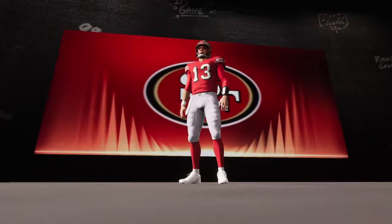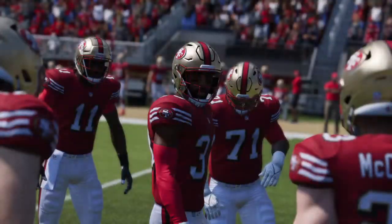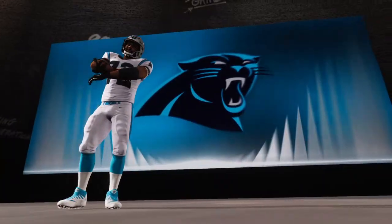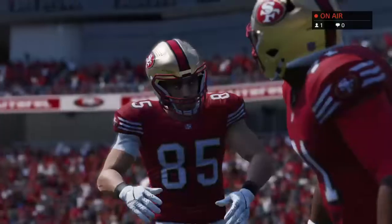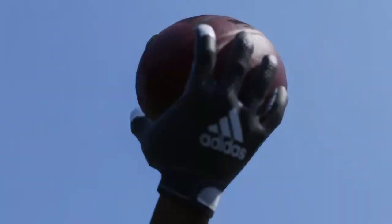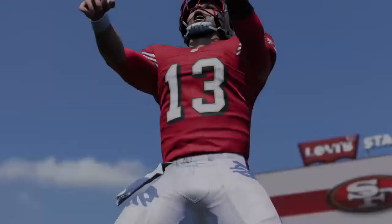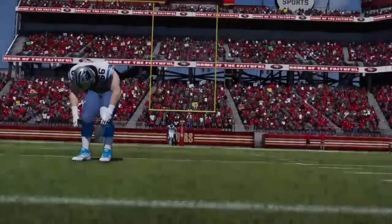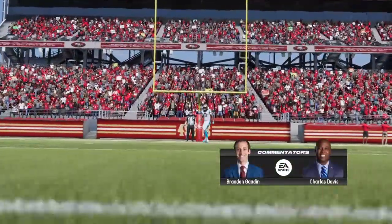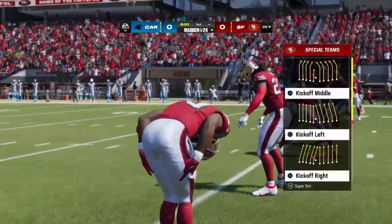Today, from Levi's Stadium in Santa Clara, California, this is the National Football League. It's the San Francisco 49ers taking on the Carolina Panthers. From the host to Super Bowl 50 back in February of 2016, there's a look at the home of the 49ers, Levi's Stadium in Santa Clara. Today we've got an NFC matchup on tap, as it'll be the Carolina Panthers taking on the San Francisco 49ers.